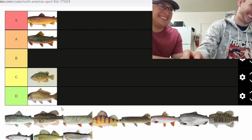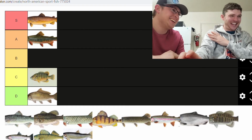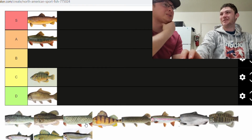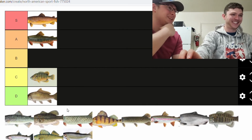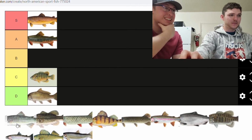All right, this is a common carp. D. They have a face only a mother can love, and they stink. I literally added carp just so we had something for D. A lot of people like catching carp. I heard they're good fighting, but I don't want to catch them, they're so ugly. And I don't want to touch them either. They really stink. They're just so ugly. I can't do it.